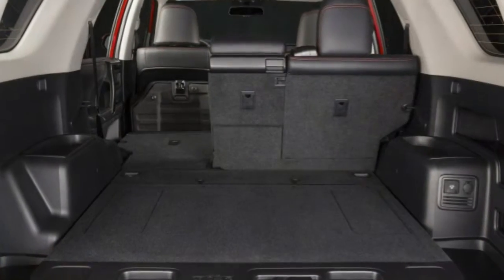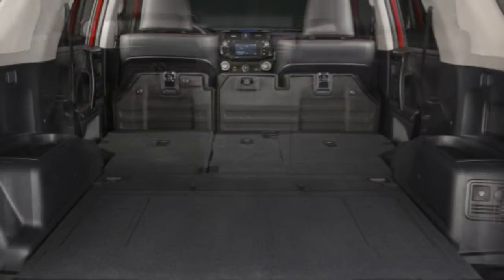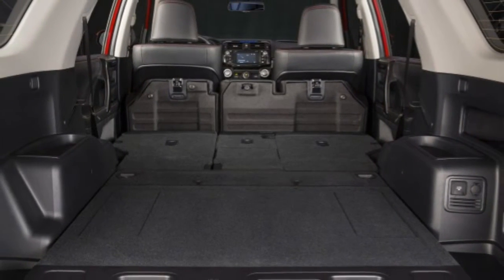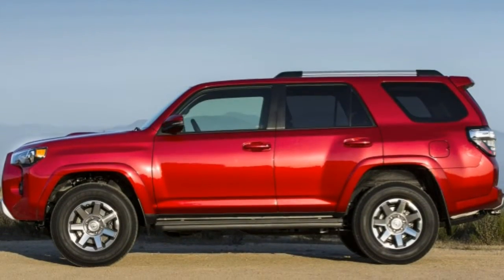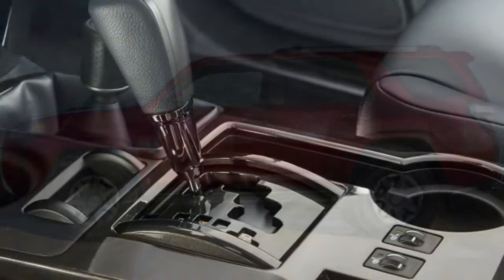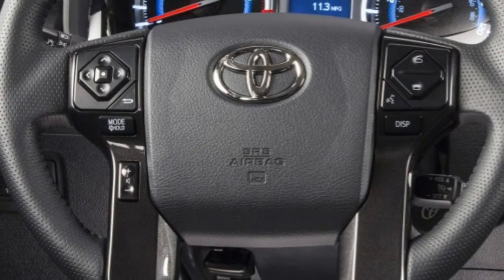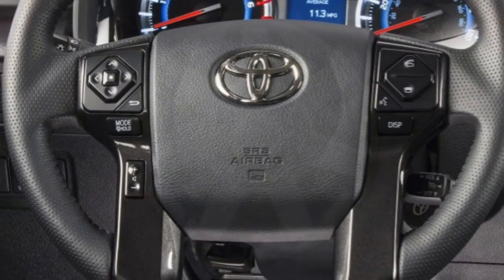The EPA estimates fuel economy at 19 miles per gallon combined, 17 city, 22 highway for RWD models and 18 miles per gallon combined, 17 city, 21 highway for all 4WD 4Runners. Those numbers are typical for a traditional SUV, but well behind those of most V6-powered crossovers.